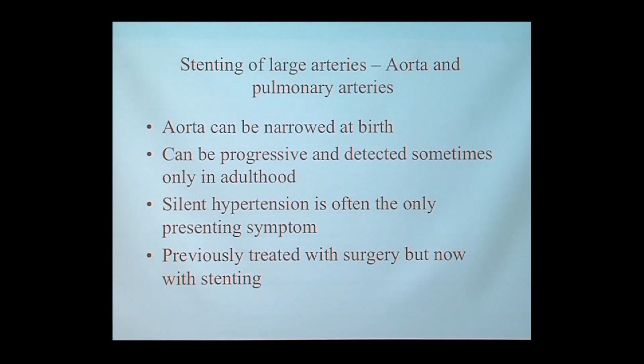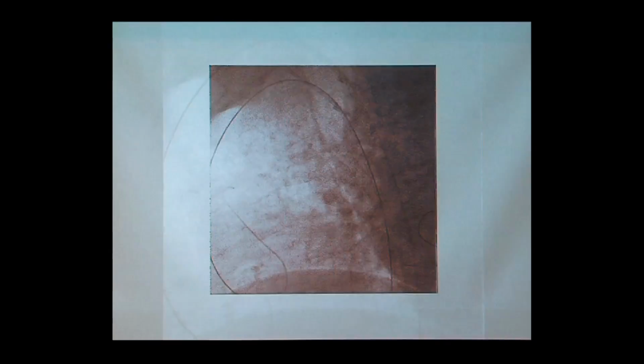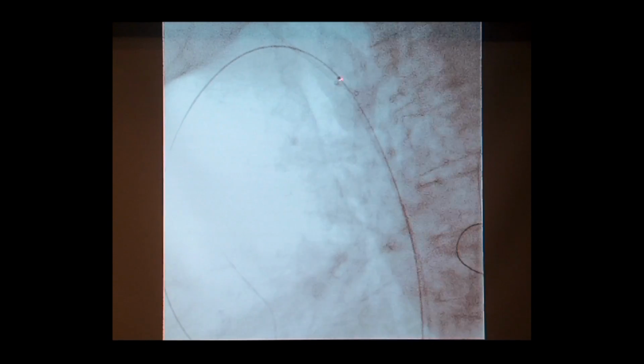This was previously treated with surgery, but almost 95%, maybe 99% of them, these days in an adult would be treated by stenting, by a percutaneous procedure, again, where we go through the groin artery and put a stent in to fix that. So we've gone through the groin artery here with a wire, and we come through one of the wrist arteries there with another catheter, and we're sitting there, and that's the picture.